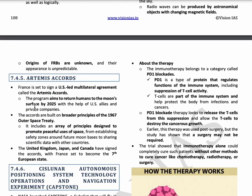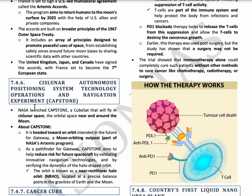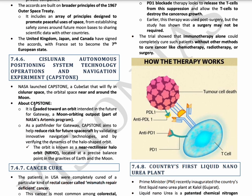The next topic is the Artemis Accord. This accord aims to return humans to the moon's surface by 2025 with the help of US allies and private companies. The UK, Japan, France and Canada have signed this accord. The next topic is the Cislunar Autonomous Positioning System Technology Operations and Navigation Experiment. It is a part of the Artemis program launched by NASA to fly near and around the moon.